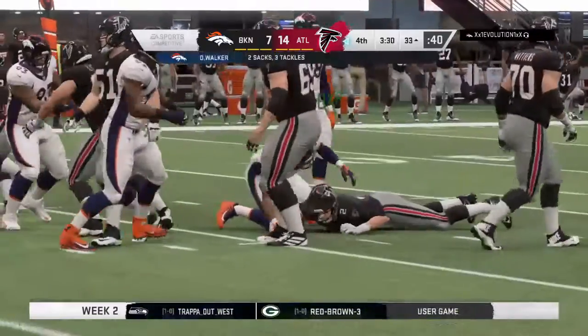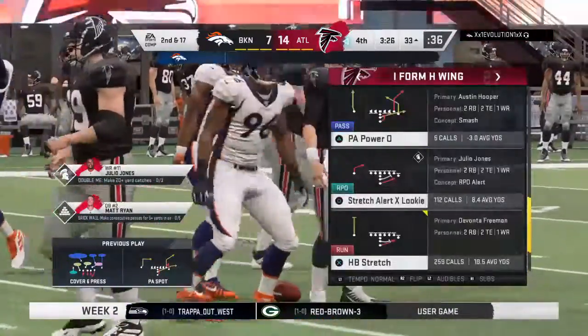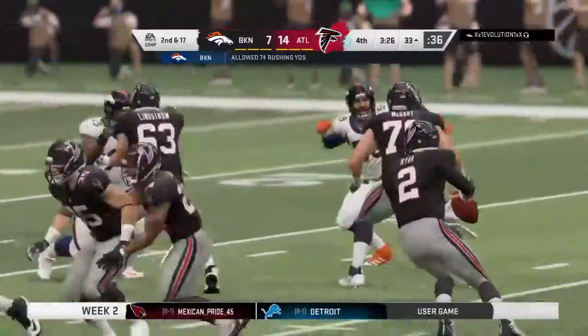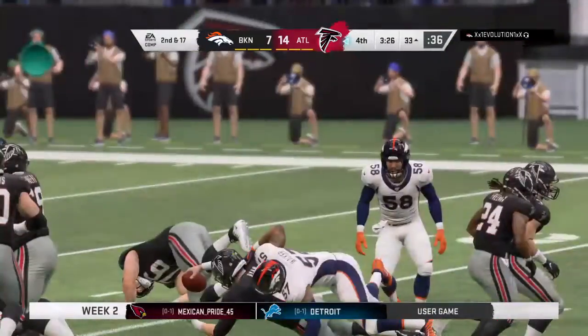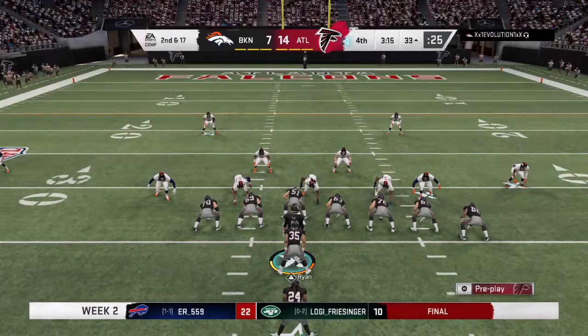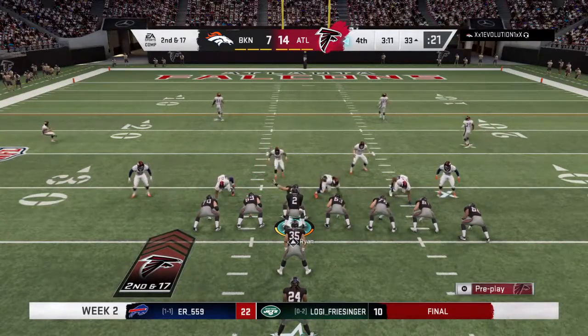Pressure applied, and he's going to be taken down. They sack him back at the 33-yard line. DeMarcus Walker able to get in there for his 2nd sack of the afternoon. Don't need it all back at once, but you figure they're going to need something here. 17 yards to go on 2nd down.